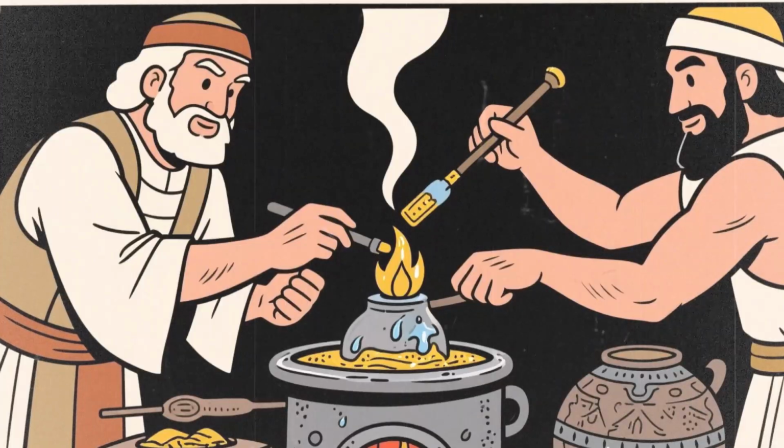Let me set the scene properly. It's the late 1930s, and König is working at the Iraq Museum in Baghdad. He's looking through various artifacts that have been excavated from a site called Kujut Rabu, which is just outside modern-day Baghdad. Among all these ancient objects, he finds something peculiar.